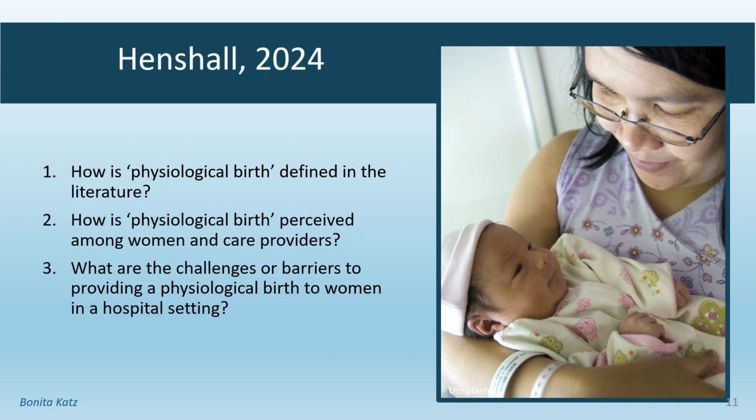These 3 questions were addressed in the article. To answer the first question, even in such a thorough review of the literature, they found no consistent definition of physiologic birth. The authors also made note of the fact that in none of the studies were women asked their perception of physiologic birth, nor were they included in trying to develop a definition.